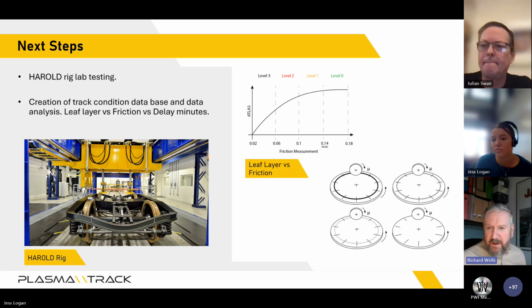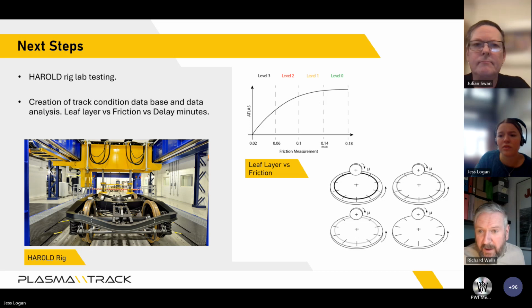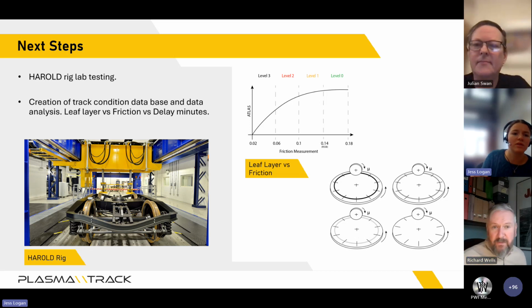Next message from Russell Taylor. How will the device differentiate between a clean running band and a leaf layer contamination across the remainder of the railhead? Similar to what you just said, I think, but yeah. Jess, do you want to answer that with regards to the scanning? I'm not really sure what that means. Differentiate between clean running band. Is that as in how are we going to scan the whole railhead? Is that what they're saying? I guess so, yeah. Across the remainder of the railhead. Oh, unless it means are we just scanning the area that we need to be scanning.